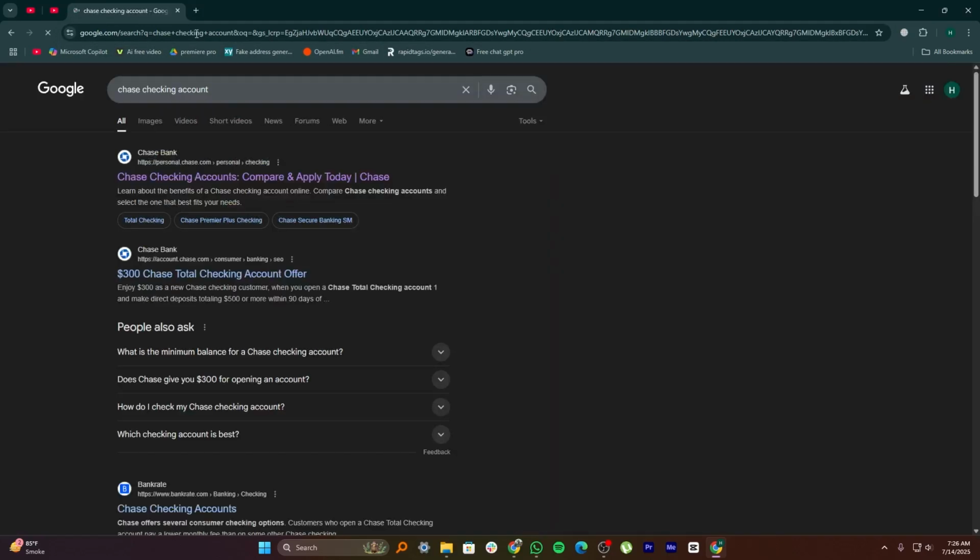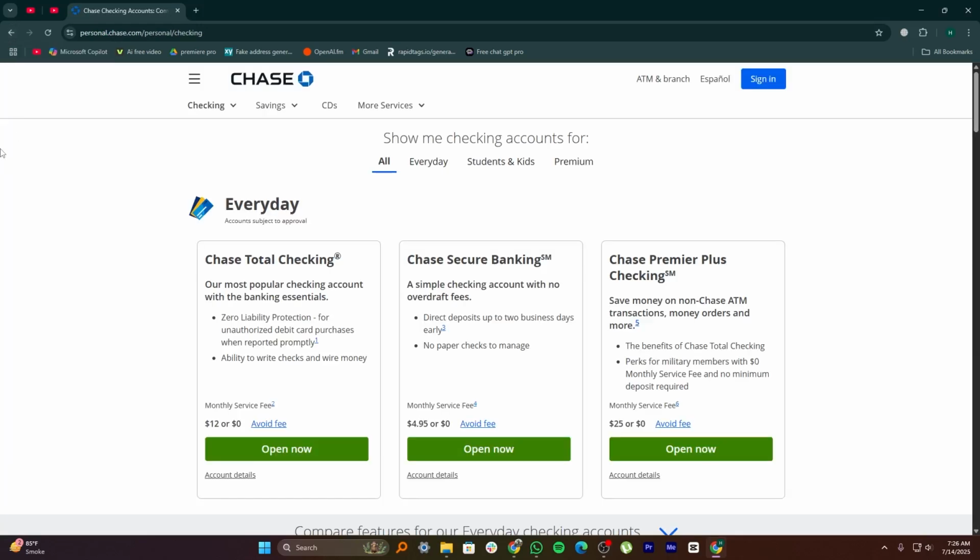Their mobile app is user-friendly and packed with features like mobile check deposit, account alerts, and Zelle for sending money. Chase often gives sign-up bonuses and offers different account types like Total Checking and Secure Banking to fit your needs.